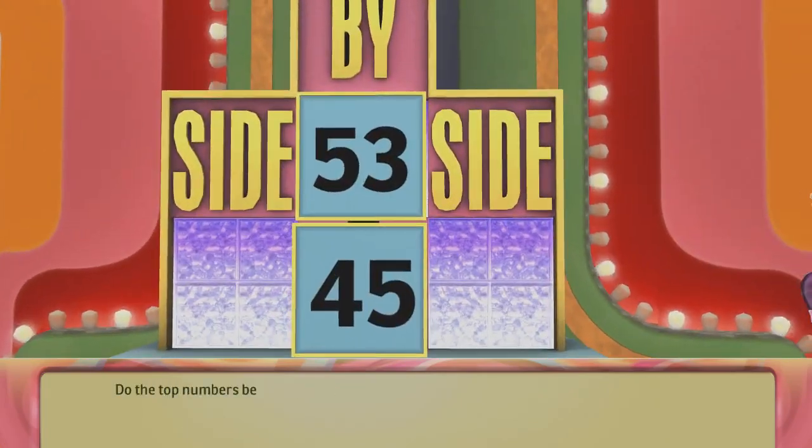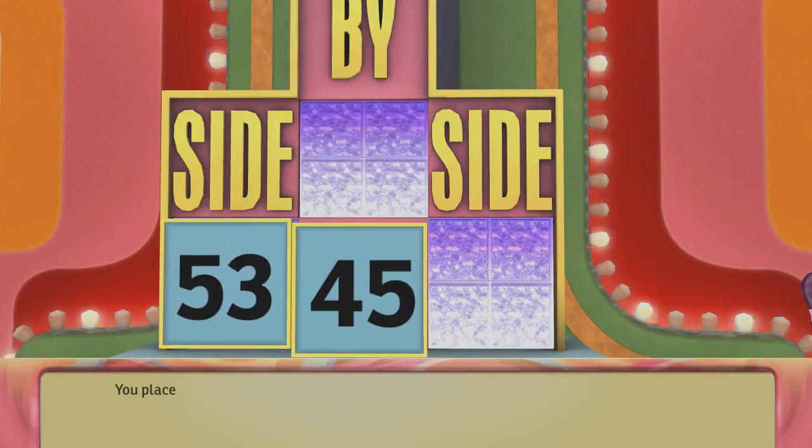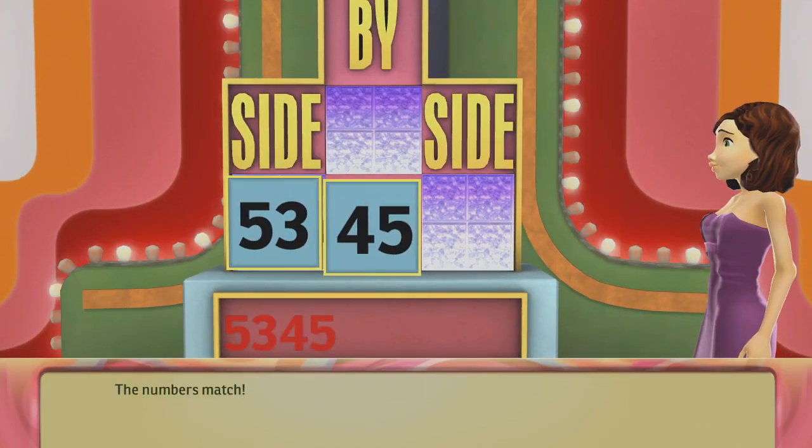All right, do the top numbers belong on the left or the right of the bottom numbers? You place them here. Let's see the actual retail price. The numbers match. You win.